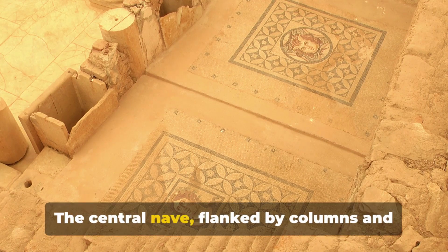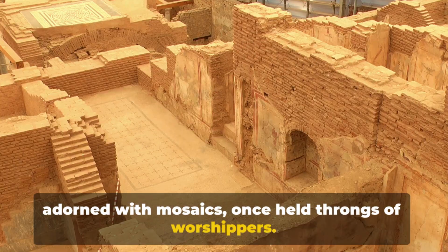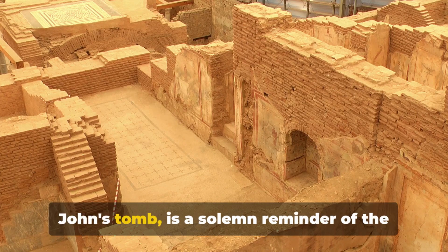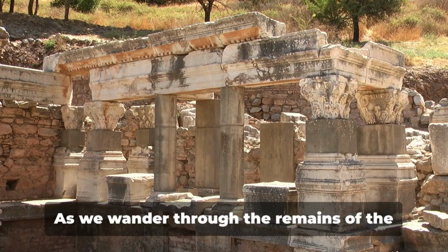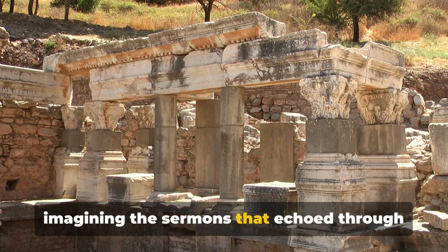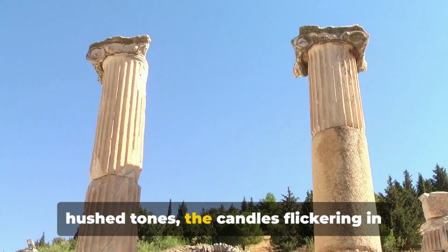The central nave, flanked by columns and adorned with mosaics, once held throngs of worshippers. The crypt, believed to contain St. John's tomb, is a solemn reminder of the life and work of this apostle. As we wander through the remains of the basilica, we're transported back in time, imagining the sermons that echoed through these halls, the prayers whispered in hushed tones, the candles flickering in the dim light.